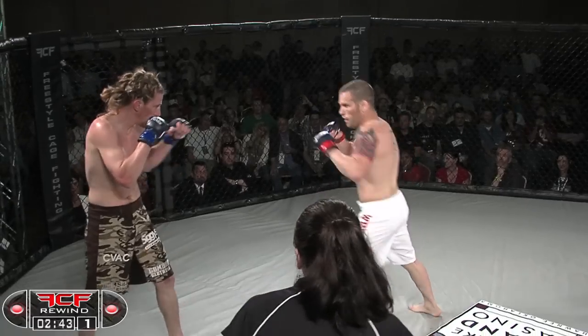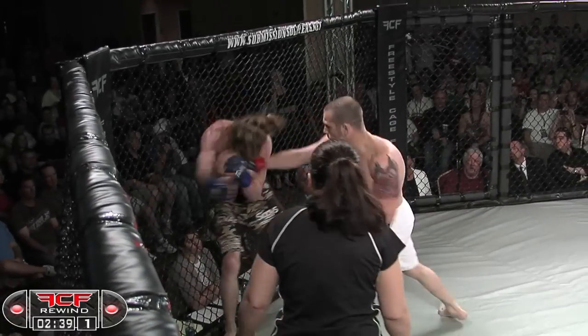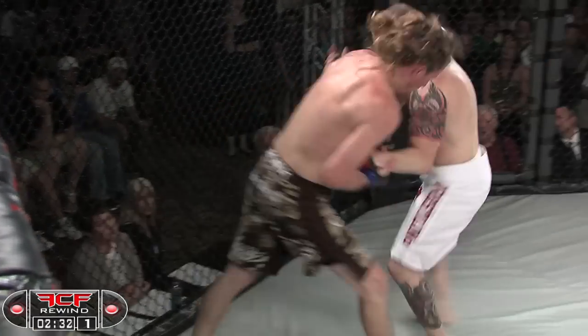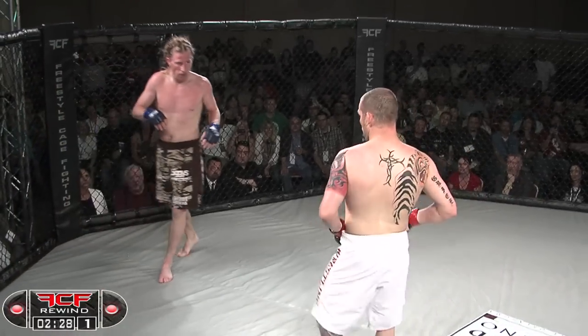Matt going with an inside leg kick of his own. Oh, nice fake into a left hook, and he's got him on the cage. He's stepping up. Just putting on a clinic now. Gardner got an uppercut in there, but that's about the best of it.